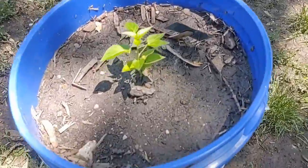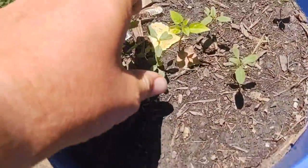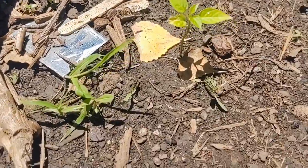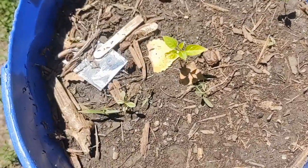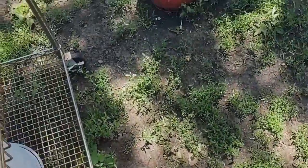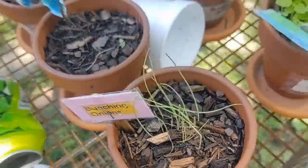Anyway, bucket pepper, doing pretty alright. Recovering alright, I think. This one, excuse me, and here, doing alright. It's actually got a little bit of new growth since last time I looked at it. So that's good. It might make it yet. You see the basils are coming in pretty good. And the onions are doing alright still. So that's good.